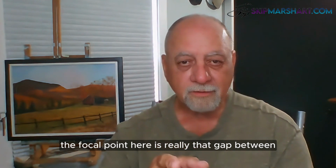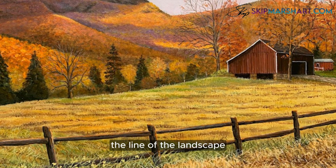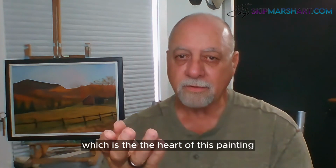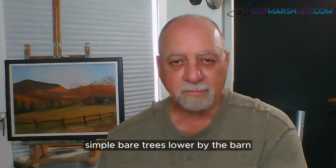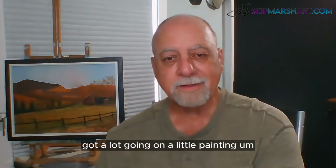The focal point here is really that gap between the mountains right in the center. So the line of the landscape brings you right up to the barn, which then takes you into that center light, which is the heart of this painting. So simple sky, a little bit of color in the sky, simple bare trees over by the barn, hillside that drops off and goes back up for the mountains. It's got a lot going on in a little painting.